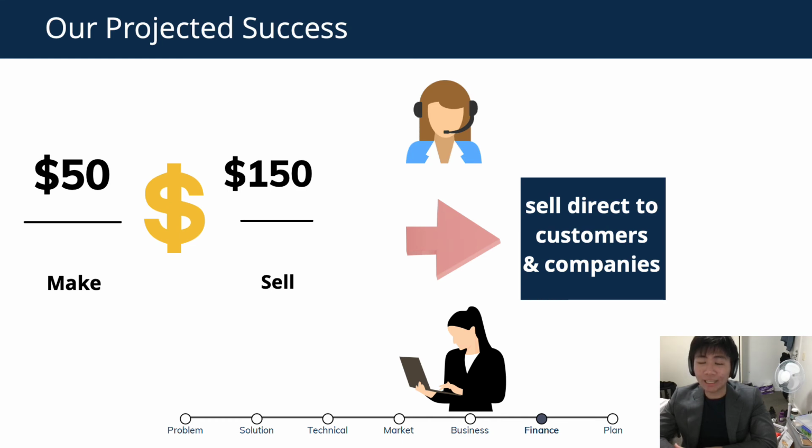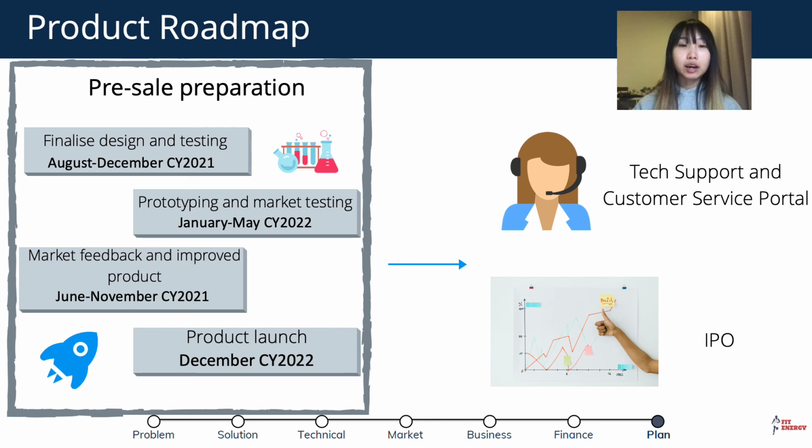To achieve the anticipation, our extendable pull-up bar will be selling for $150 and the cost of goods sold will be $50 per unit, where $25 is the cost of materials and the rest is the cost of manufacturing. This will give $100 in profits every time we successfully sell one extendable pull-up bar directly to the customer or companies. Here's our product roadmap.